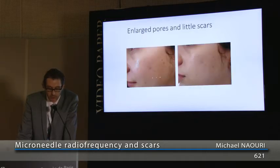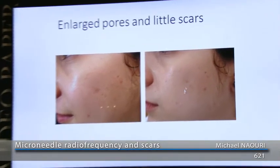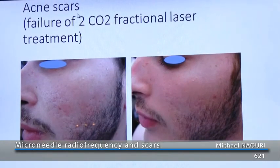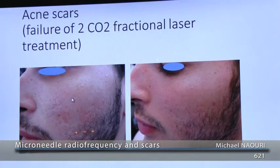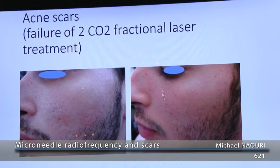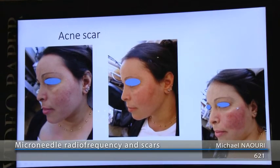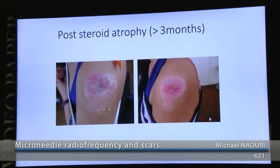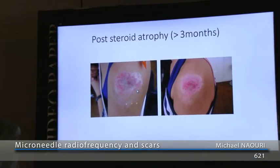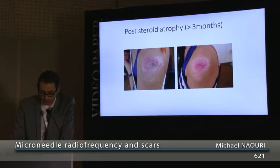Here you can see the effect on enlarged pores and little scars. Here the pores and the scars before and after treatment. It was the patient after the procedure, with little side effects. Here on acne scars, it was acne scars resistant to CO2 fractional laser treatment. You can see it before and after. Other acne scars with the side effect here just after the session. The main effect was seen in post-steroid atrophy, here before and after. This atrophy was made 3 months ago.